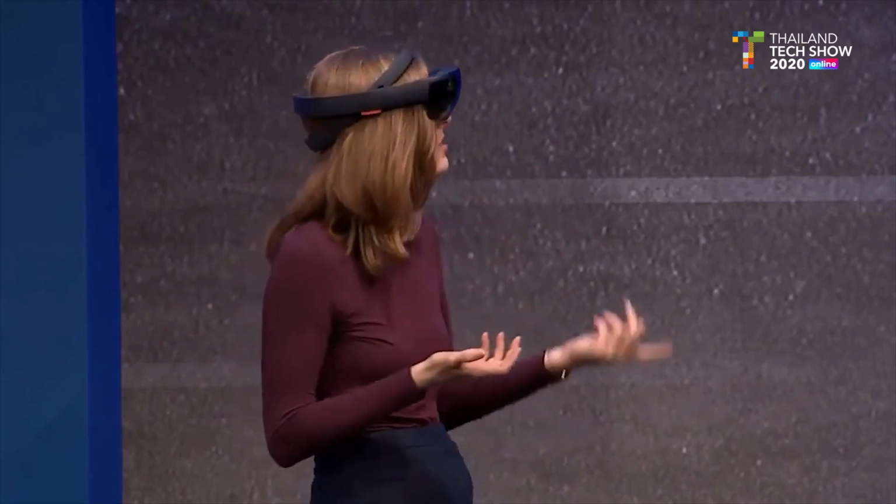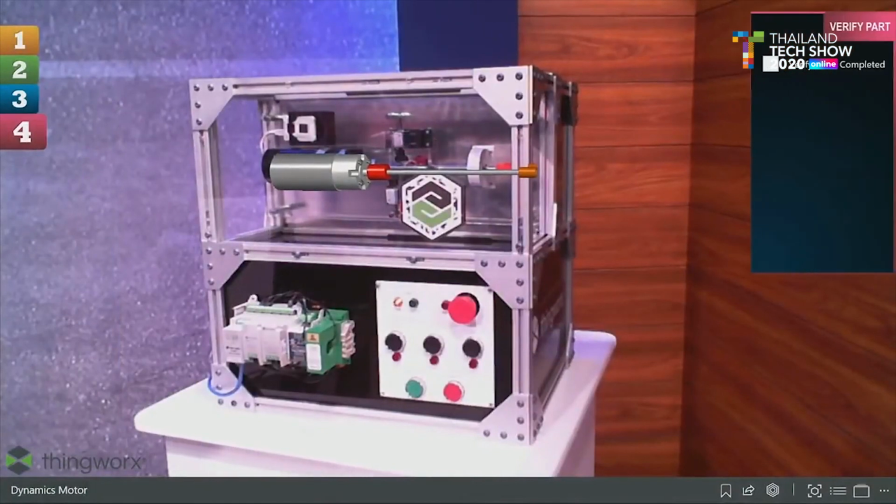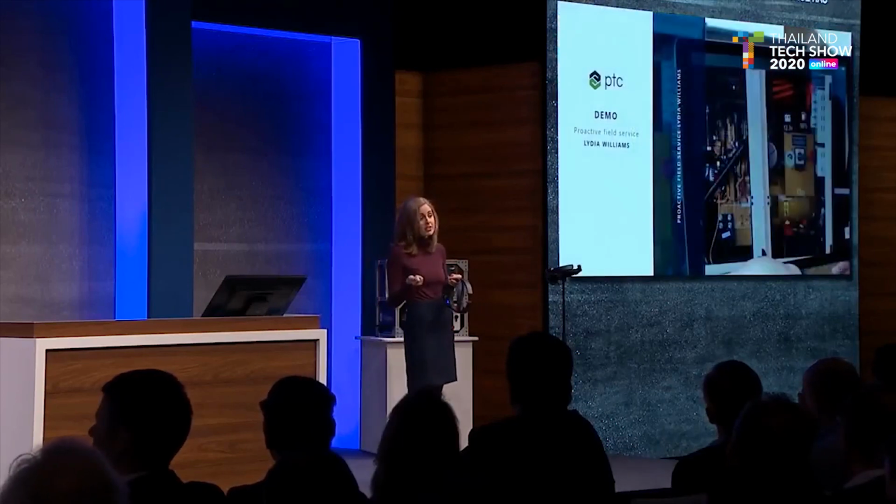So I'm going to do that, and then I'm going to move on to step 4, and I'm going to sign that off to say that the process is complete. So using Dynamics 365 for Field Service, I've been able to complete my repair in half the time it would have taken previously. I've successfully avoided any downtime for my customers, and I've ultimately given them a great customer experience.